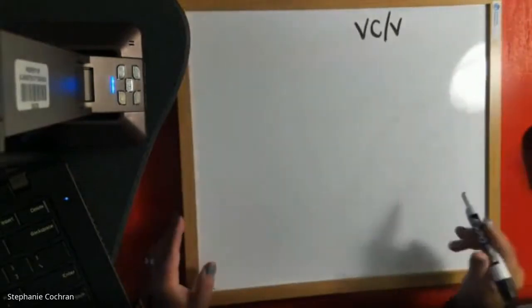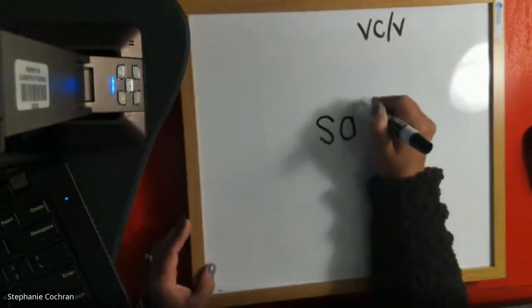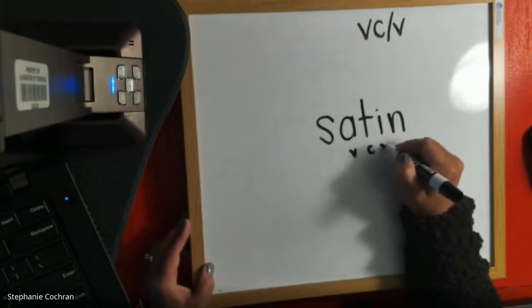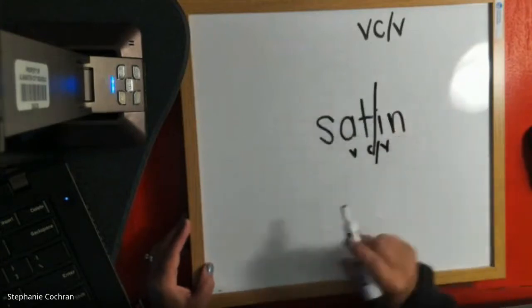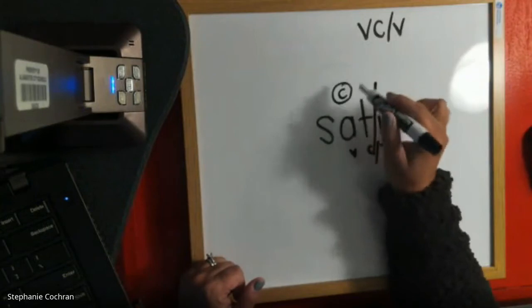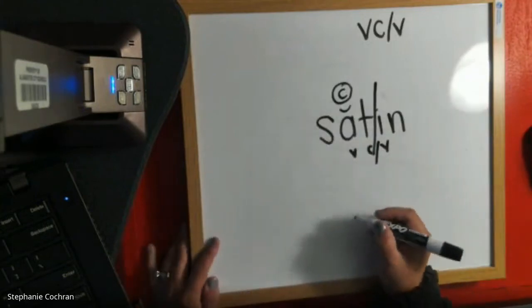So let's look at a couple of our spelling words for this week. We have the word satin. Satin. And we're looking for the first vowel, consonant, vowel. And remember, our split this week is after the consonant. So there's our split. Satin. And so this first syllable, sat, is closed. It's closed because that A does not say its name. Okay, it has a short vowel sound.